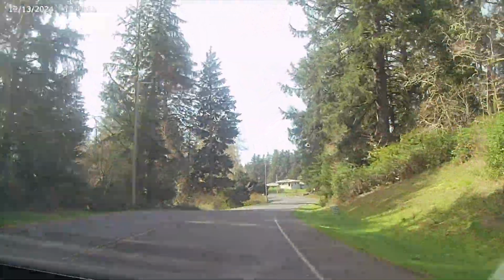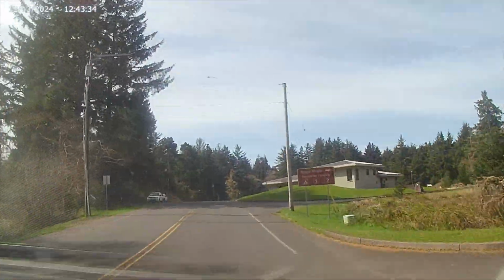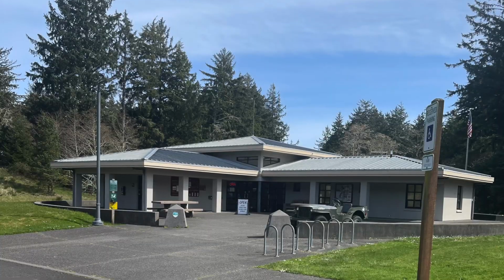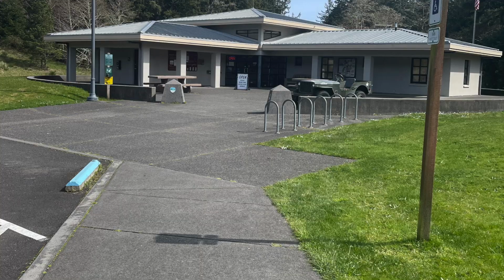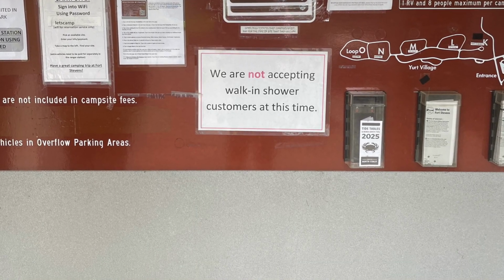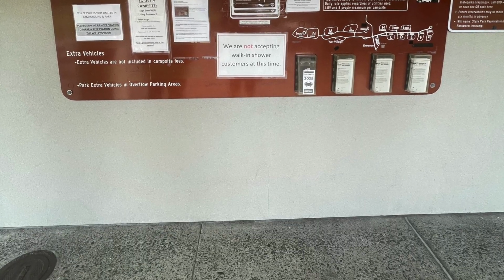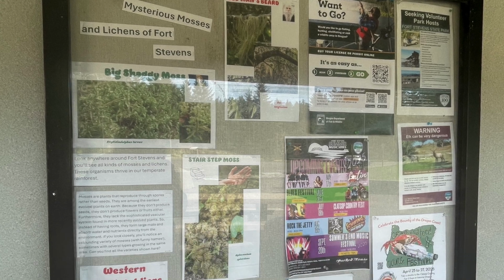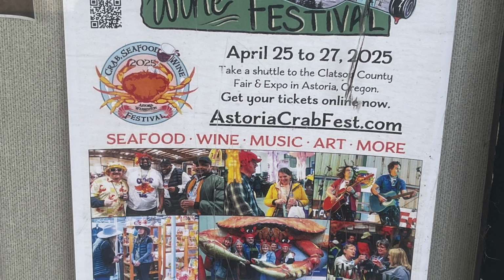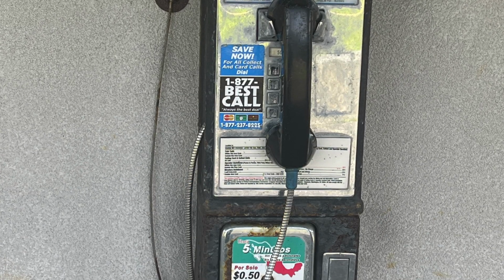You stop at the visitor center and pay your parking fee. It's $10 a day at the state park. Or we get the passes. It's like a 2-year pass for $50, and we'll use it more than the 5 times. So we went in, showed our pass. Basically visitor information here, their bathrooms, and yes, an actual telephone.